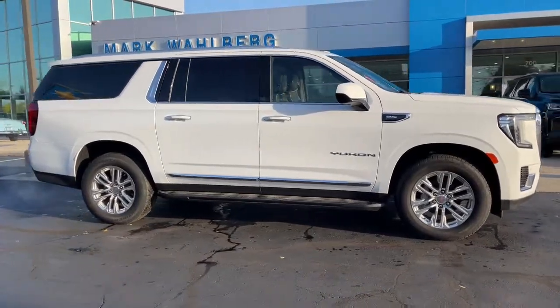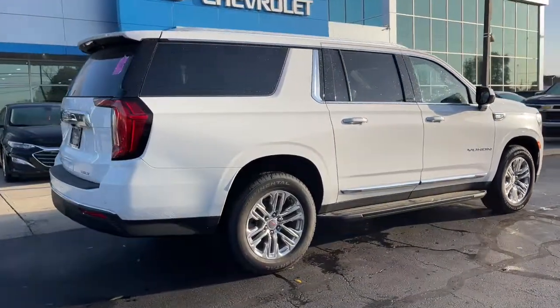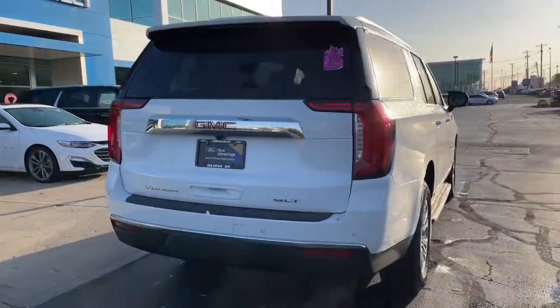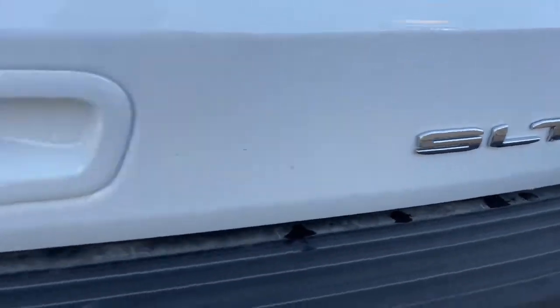This intrepid Yukon XL offers extra spacious, premium comfort, tech-savvy infotainment, impressive towing capability, supersized cargo space, and a host of options that let you build the adventure machine of your dreams. Bold good looks and the advantages of an extended wheelbase are yours in this full-size, family-focused SUV.